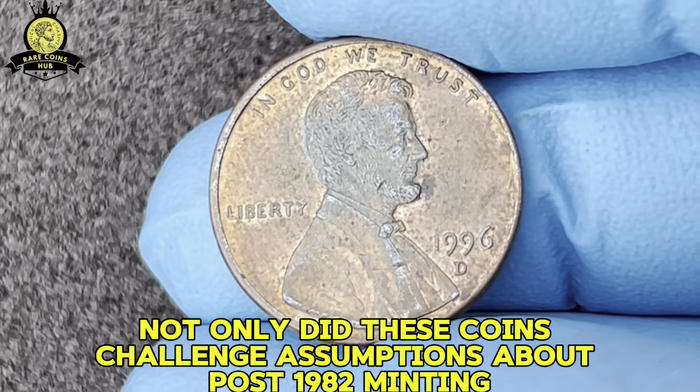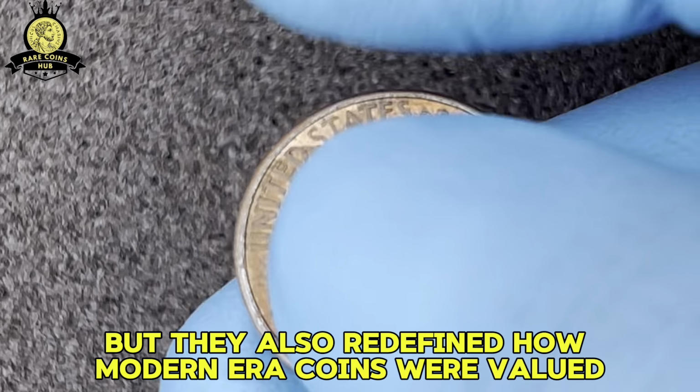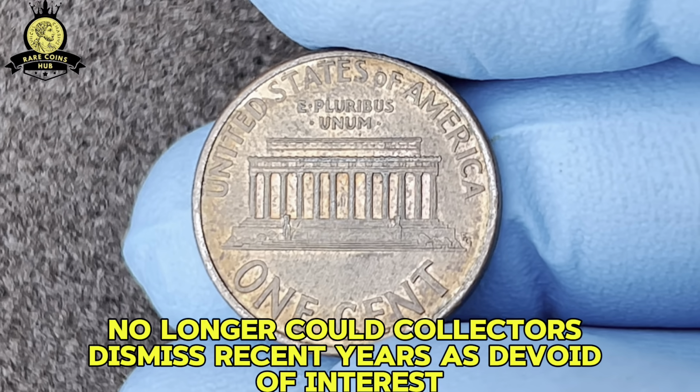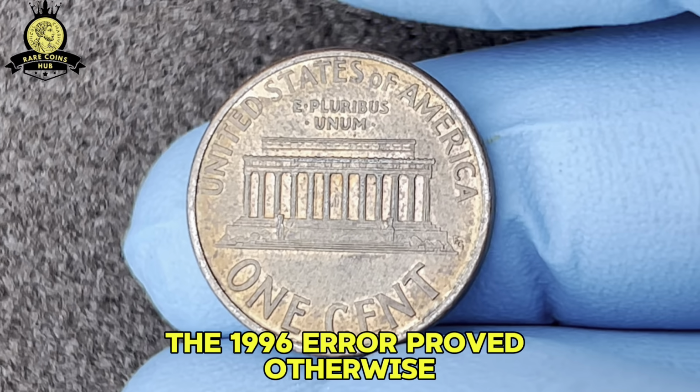Not only did these coins challenge assumptions about post-1982 minting, but they also redefined how modern-era coins were valued. No longer could collectors dismiss recent years as devoid of interest. The 1996 era proved otherwise.